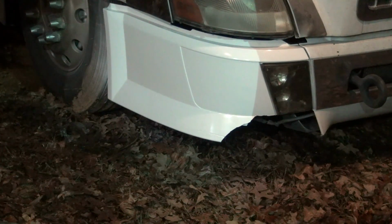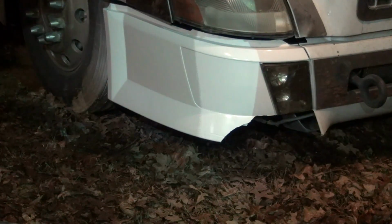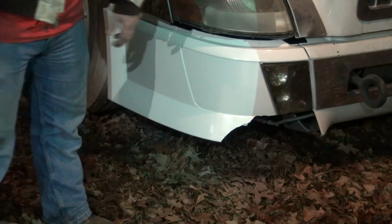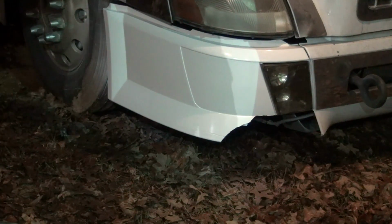We'll go ahead and wrap this video up. We got the trailer lights working. We got this deer strike taken care of, at least for the time being. I really need to buy some new headlights. These here are getting kind of dingy. It broke that little trim piece off the bottom of the headlight I showed you guys earlier. There's a little piece of trim that goes across here, but that's no big deal.